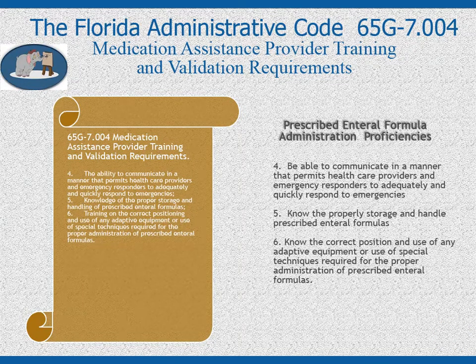4. You must be able to communicate in a manner that permits healthcare providers and emergency responders to adequately and quickly respond to emergencies. 5. You must know how to store and handle prescribed enteral formulas properly. And 6. You must know and use correct positioning of the person, know how to use any adaptive equipment needed, or the use of special techniques required for the proper administration of prescribed enteral formulas.